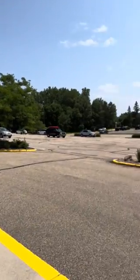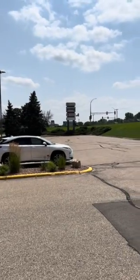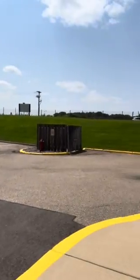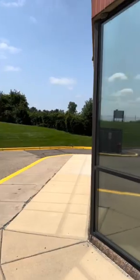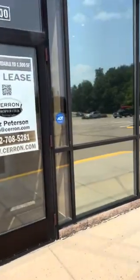This is Salem Square. There is some pylon signage available here. And this is Robert Trail. And then this space has all these windows here on the outside. And here is a nice vestibule for the cold winters.